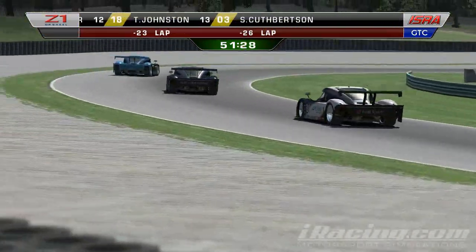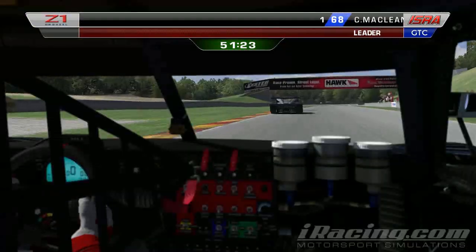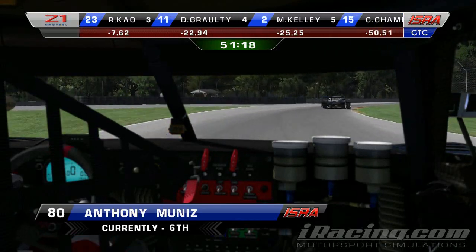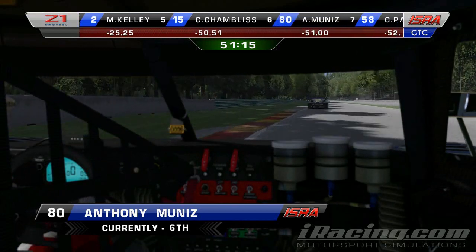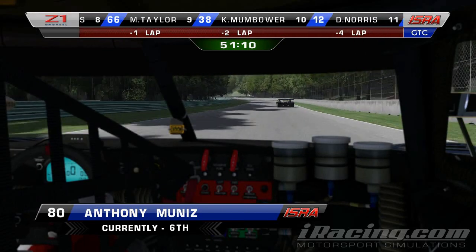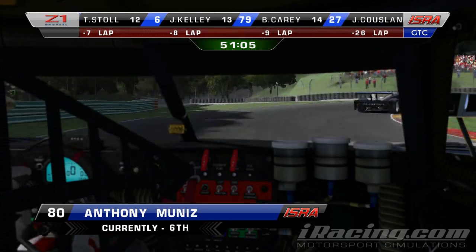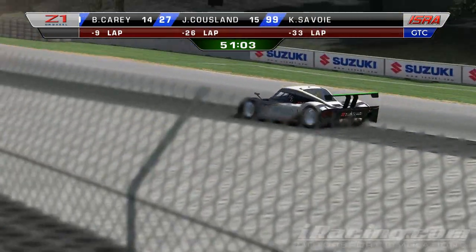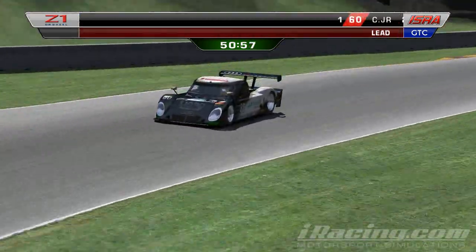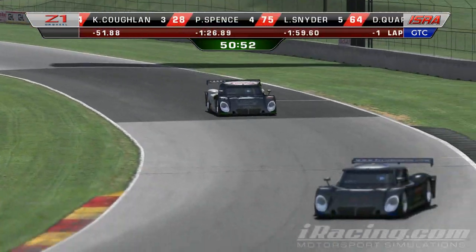Those two drivers have been ebbing and flowing throughout this second stint of the race. I think the closest they've been is maybe 1.5 seconds, fluctuating in between, and that could also turn into a battle for podium position in a short amount of time. Both drivers are using all the runoff available to them going through Canada Corner. Well, we're not through Canada Corner anymore.